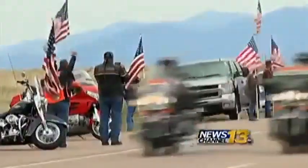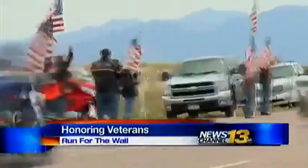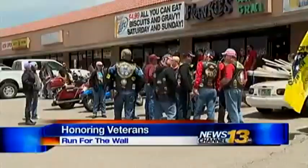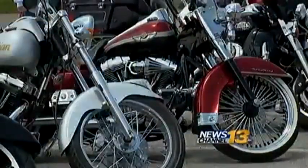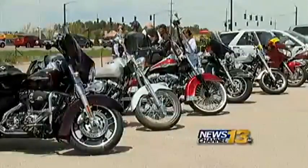Hear the roar. It's called Run for the Wall, and it's all to support our veterans. Riders who started in Los Angeles are making their way to the Capitol, with more riders, of course, joining the ride along the way. It's been about 6 years since the run passed through Colorado Springs. Local riders and the Colorado Patriot Guard were cheering them on today.